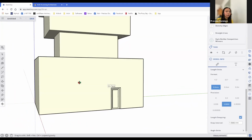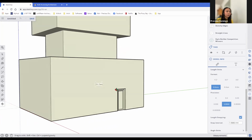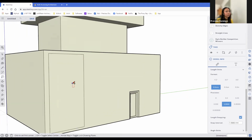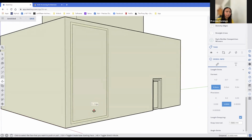So I'm now moving on to the windows. Let's try and have like a really huge window. Again, draw a frame for the window so that you could give it some depth later on.